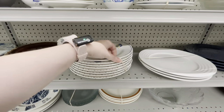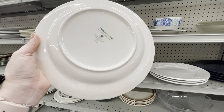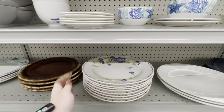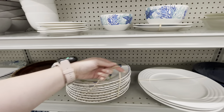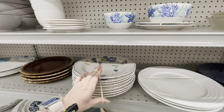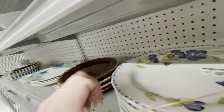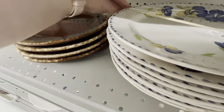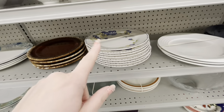Pansy plates, $12.99. Casual living, Nikko fine tableware, Japan. These are really pretty. Can I do this one-handed? Okay, we can do it. No, just kidding. Okay, I'll be back. Success.